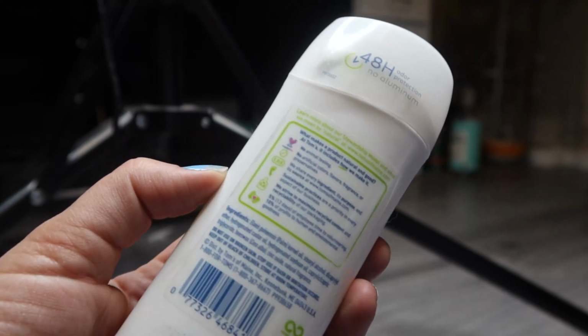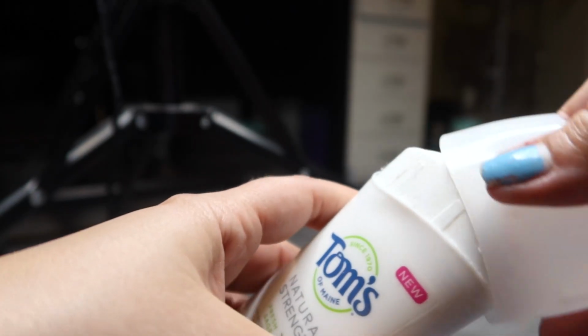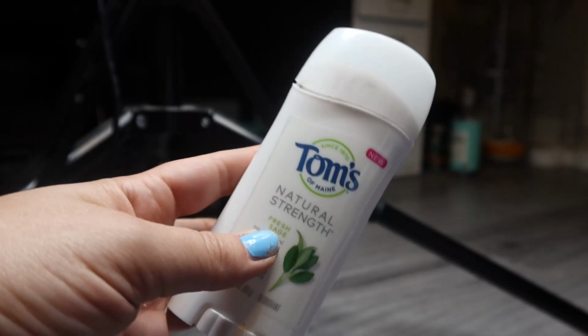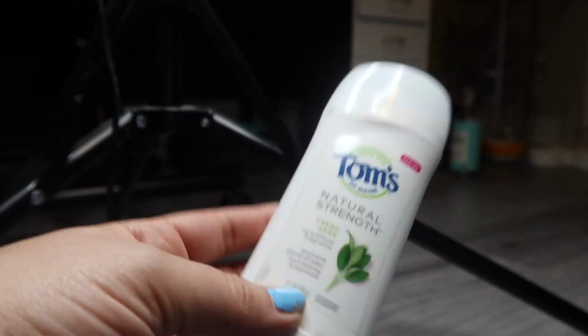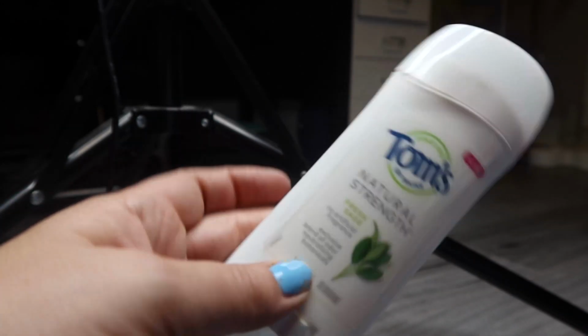This was a 48-hour odor protection, no aluminum, but it still kind of has, I think, like baking soda or something like that. I know you guys don't want to see that, but yeah, I think I got this at Grocery Outlet too. Pretty good quality. I'd probably buy it again.